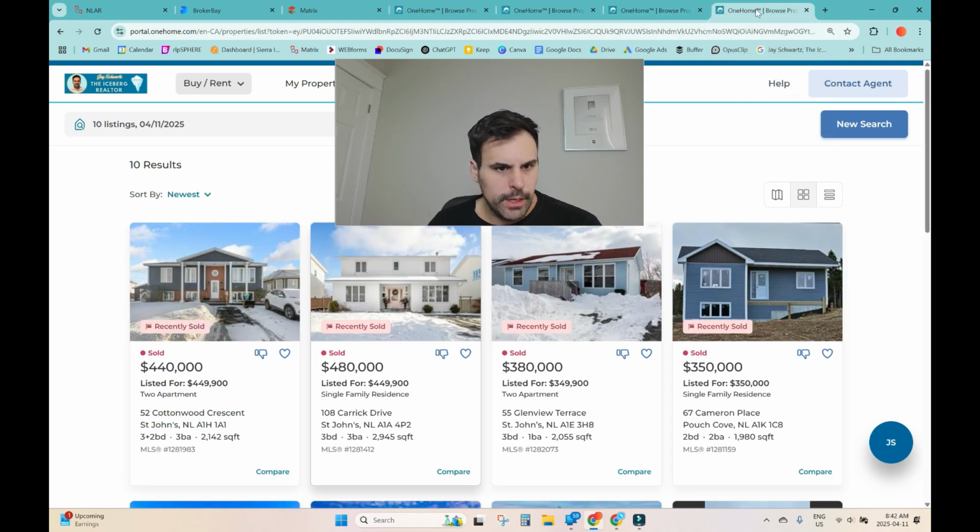And now the sold properties. So 52 Cottonwood Crescent, a 2 apartment with 2,100 square feet, sold below asking, which is highly unusual, I think, for a 5 bed, 3 bath home. It's not the biggest square footage. It's not. Maybe they priced it just a touch too high. As we see here, they sold 10,000 under asking.